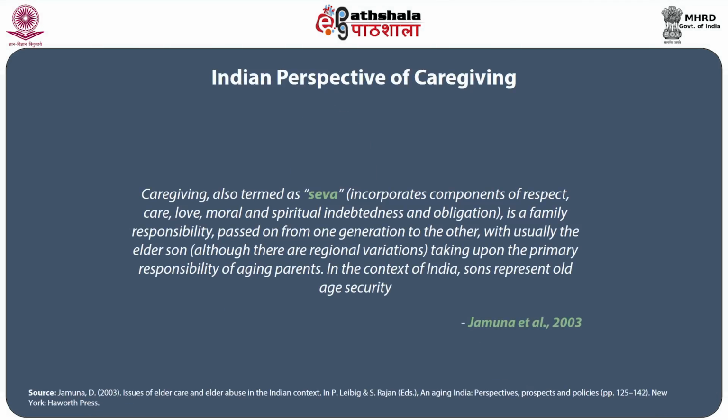Caregiving, also termed as seva, incorporates components of respect, care, love, moral and spiritual indebtedness and obligation. It is a family responsibility passed on from one generation to the other, usually with the elder son, although there are regional variations, taking upon the primary responsibility of aging parents. In the context of India, sons represent old age security. That is why in the Indian context, caregiving has a specific dimension where the role played by the son in the care of the elderly is an important issue that needs the attention of program managers and also policy makers.